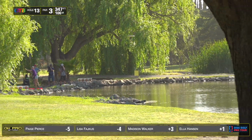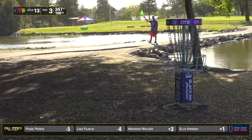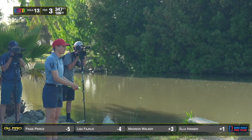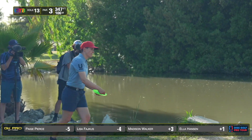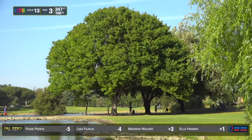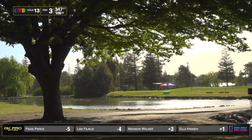I wonder if that's a buzz. I'm not sure, but it definitely holds really straight and goes very far. I think it is. That was beautiful from Paige. Not many people throwing mid-ranges on this hole. This is an MD3, so not many people except for the crushers. Don't include the residents of Crushtown.